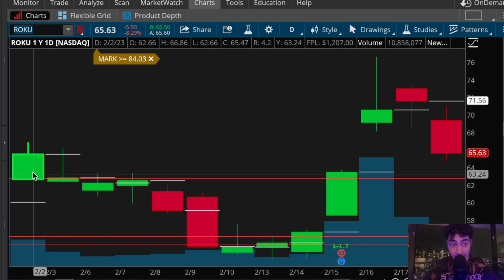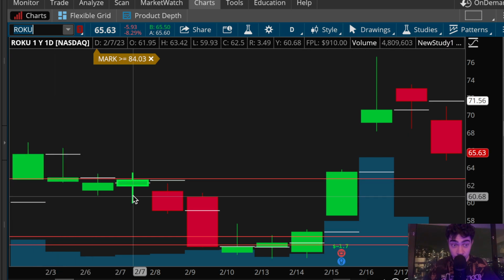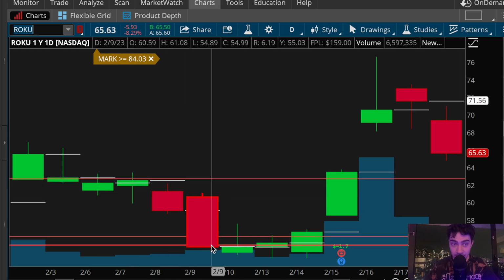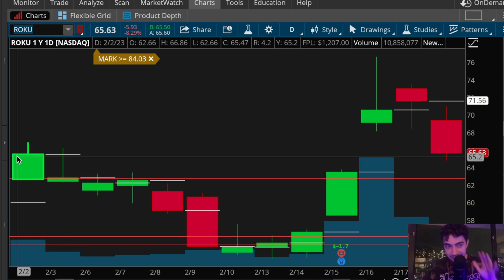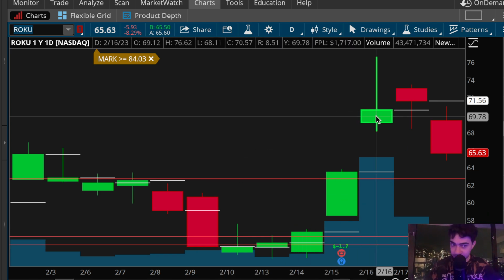See how Roku gaps up? It opens up higher than it previously closed right here. And then it forms this bearish doji. And then it starts to downtrend. And then it forms this green bullish doji. And then it sells off 2 days hard in a row to fill the gap. I want you to compare the left-hand side of this screen, these are daily candles, one day's worth of price action, to the right-hand side of this screen.